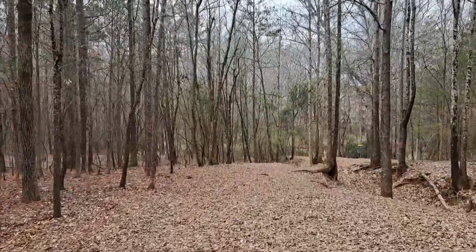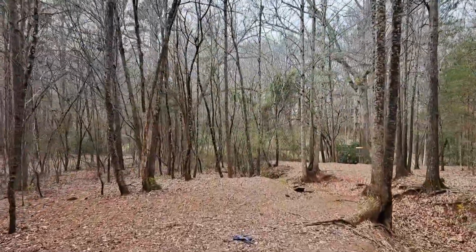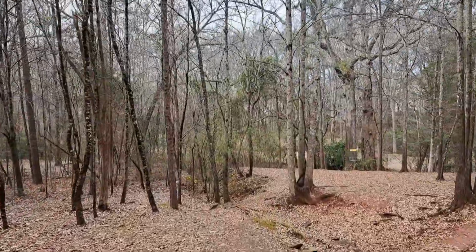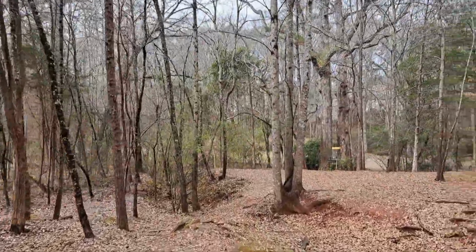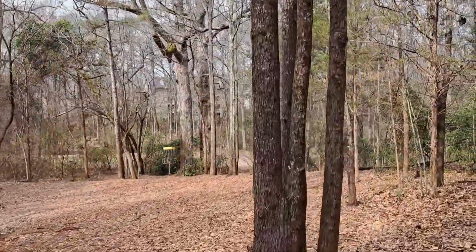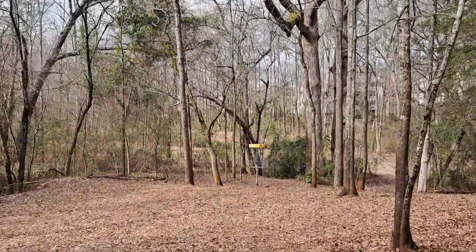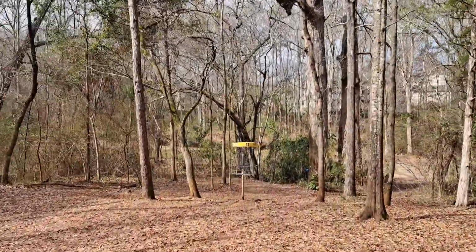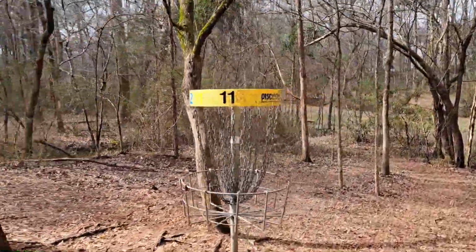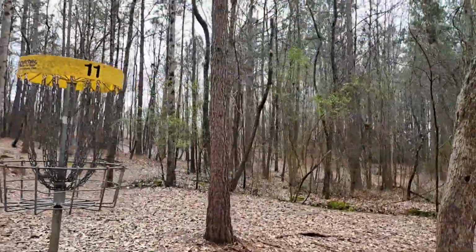When you get closer to the basket here, this hole really tightens up as we head into the woods. You can see over a little low depression here. That's the 11th basket you see off to the right. There is a steep drop-off behind the basket, so you have to be careful not to overthrow on this hole. A few small trees around the basket. And there's the view back to the tee.